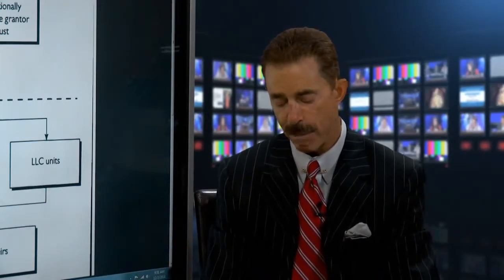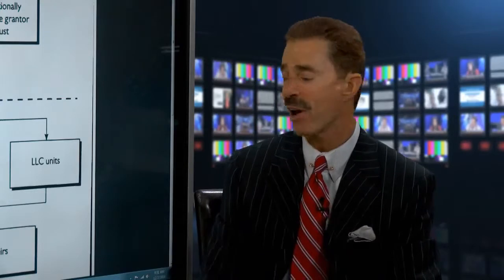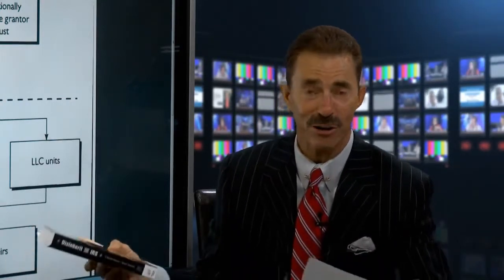If we say that this trust will last for your kids, your grandkids, and beyond, then we're skipping Uncle Sam at each generation. We call that generation skipping. Well, in my book, I call it IRS skipping because that's what it actually is. And it magnifies the value of the trust possibly by millions of dollars for years, and it disinherits the IRS. In Florida, it's 360 years you can disinherit them for. In some states, it's forever, into perpetuity.